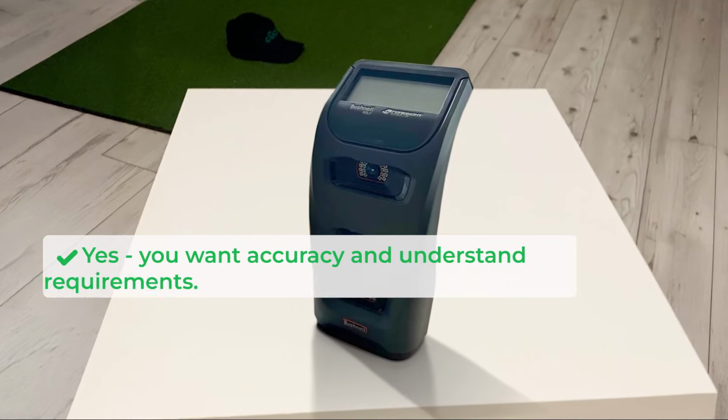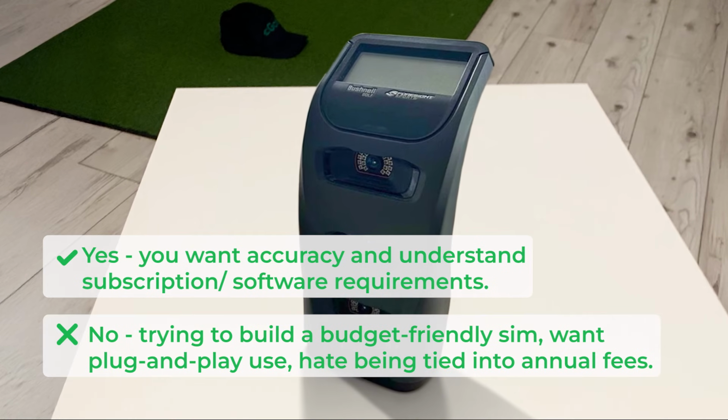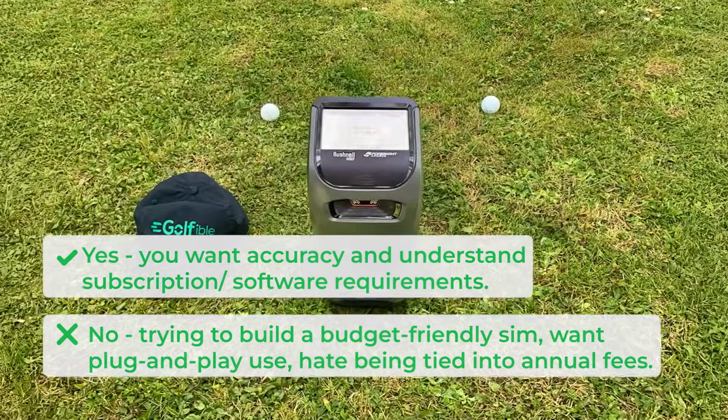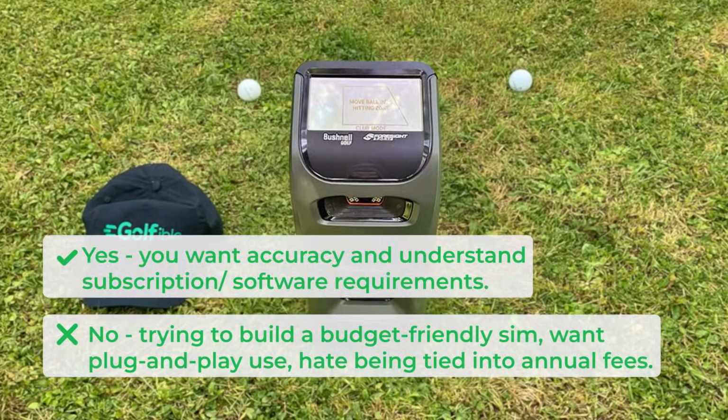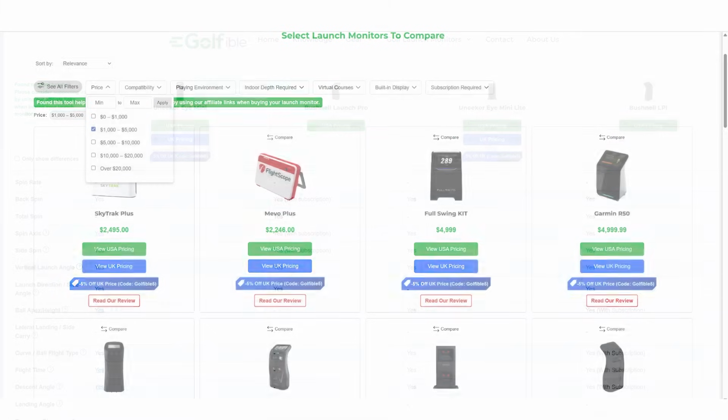So is it still worth it? Well, yes, if you understand what you're getting into with subscriptions and software requirements, but no if you're trying to build a budget-friendly sim, if you want simple plug-and-play use or hate being tied to annual fees just to access some core features.